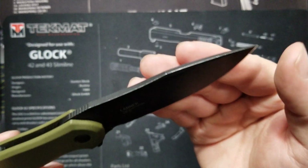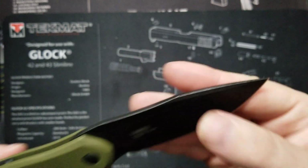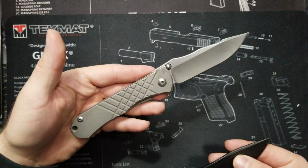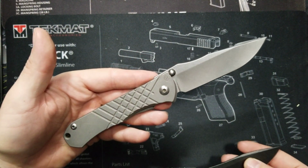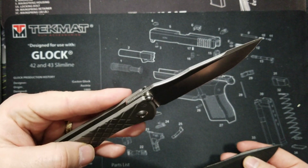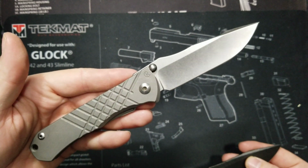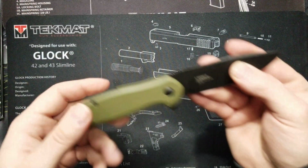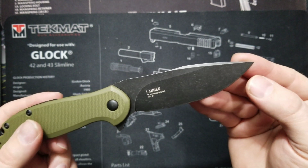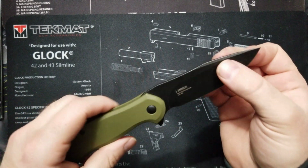GP Knives calls this a harpoon clip point. And sorry guys, I have to bust it out. The Chris Reeve Umnumzaan. If you've never seen one of these, Google it. This is what I call a harpoon. Check that out, and that knife will change your life. But I'll go with it. Some people call it a drop point, some people call it a harpoon clip point. It doesn't really matter to me. It's an awesome knife. I love it.